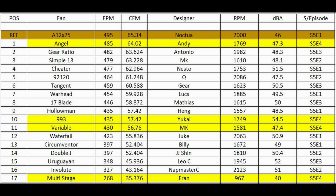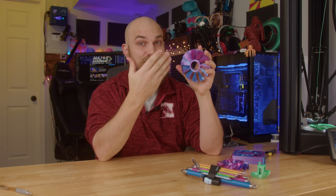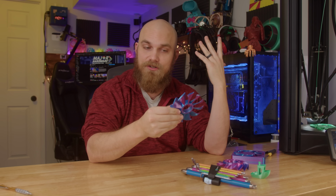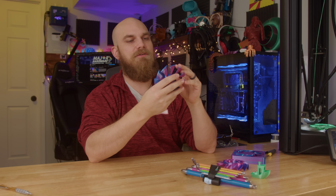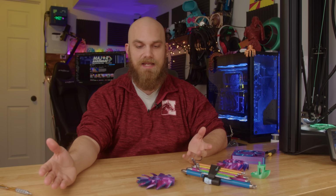And overall, they finished first, 10th, 11th, and 17th. The Angel actually did exceptionally good in today's testing. It was pretty quiet. The sound wasn't really harsh on the ear. It performed really good, just barely fell short of the A12X25. So I guess technically Andy can call himself an architect by day and a fan wizard by night.